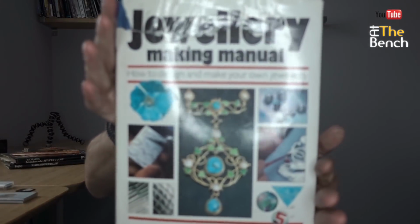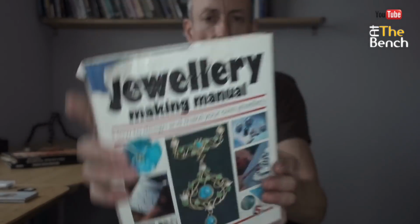Okay, so why have I chosen these books? Okay, the first book I ever bought was this one here. Okay, this is a book by Sylvia Wicks, Jewellery Making Manual, How to Design and Make Your Own Jewellery. This book I think is absolutely brilliant. Back in 1985 it cost me £11.95. It's published by MacDonald, Quill Publishing Limited, 1985.